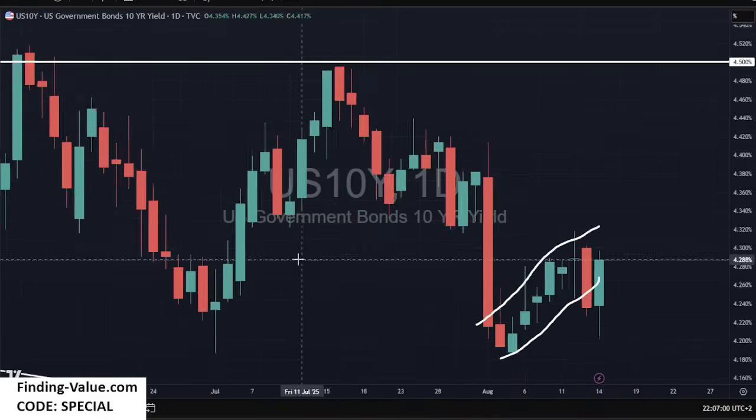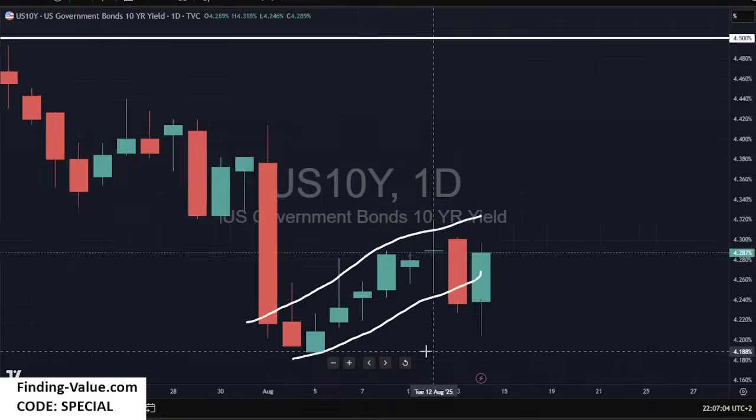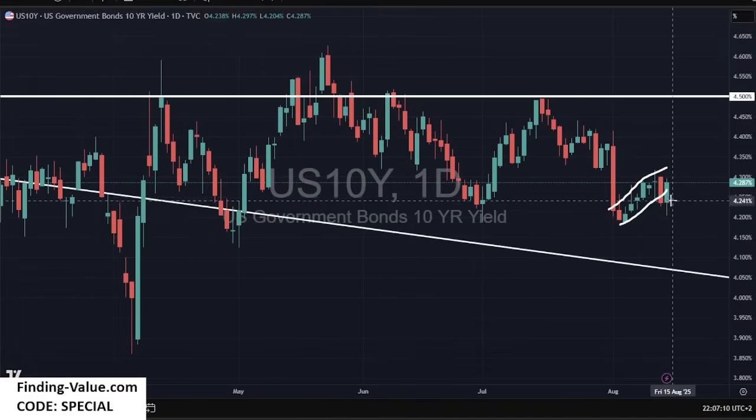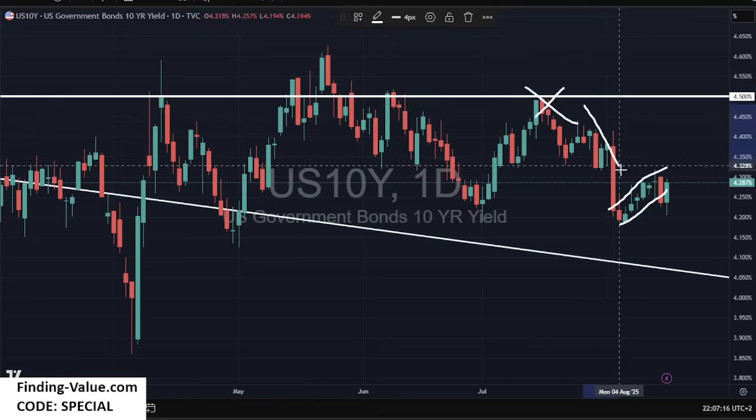The 10-year is up 1.2. And again, we had a bearish engulfing candlestick yesterday, but now we fired back with a reversal candlestick. Big wick at the bottom. We'll see if there's any follow through here. We have some downside momentum. From about here on, we've been tracking lower.